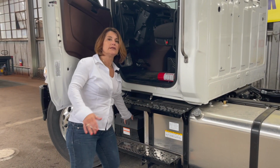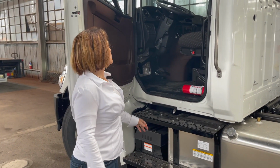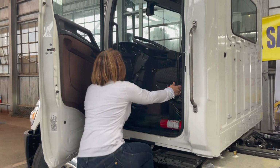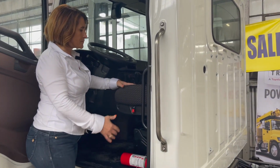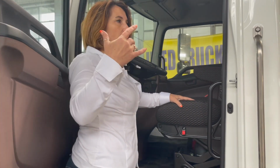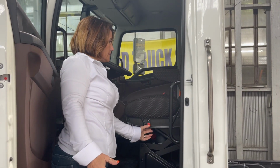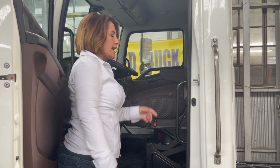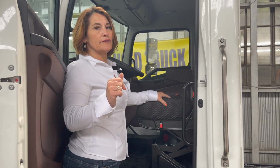We have our battery tucked away, which makes it a little harder if somebody wants to steal your battery. You can see that we have multiple grab handles here. And I'm going to show you that this particular seat, another feature of the air suspension, gives your driver the ability to have an adjustable air seat as well. So that's also a great feature of this truck.